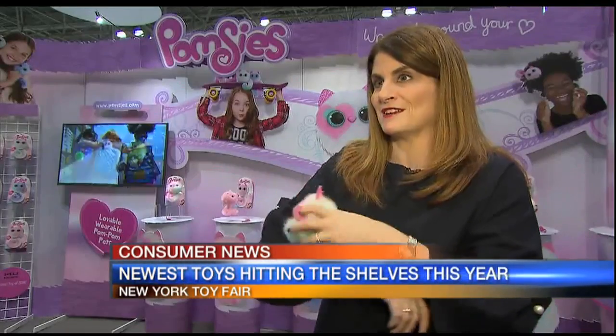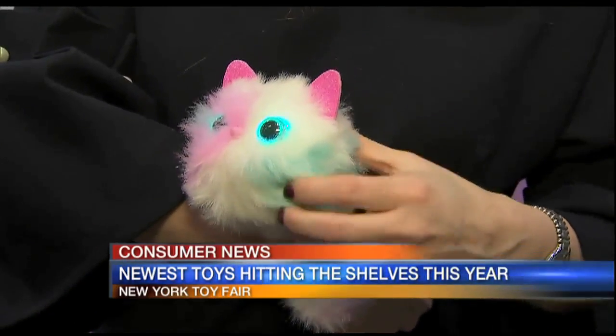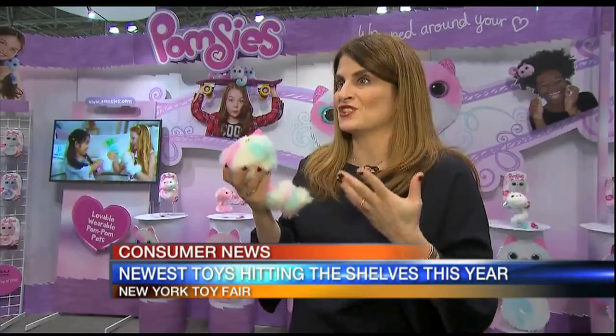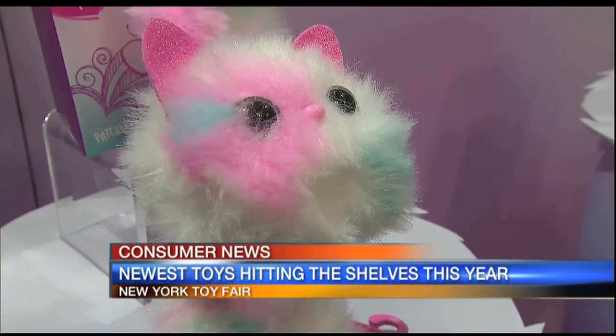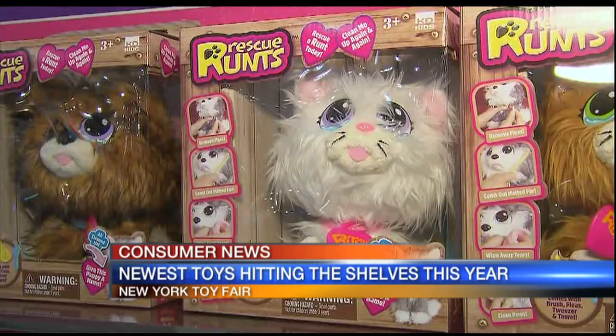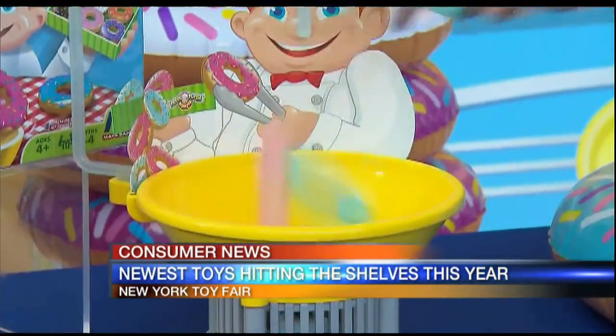I can wrap it around my wrist. The more you touch and play with it, the more the Pomsy reacts. As technology evolves and it gets cheaper for toy makers to integrate into product, it keeps the price point down. Down to $15. Both pet play and games are classic trends taking new twists this year.